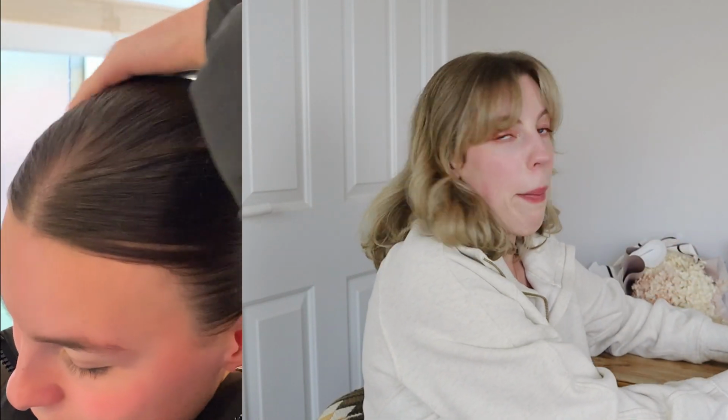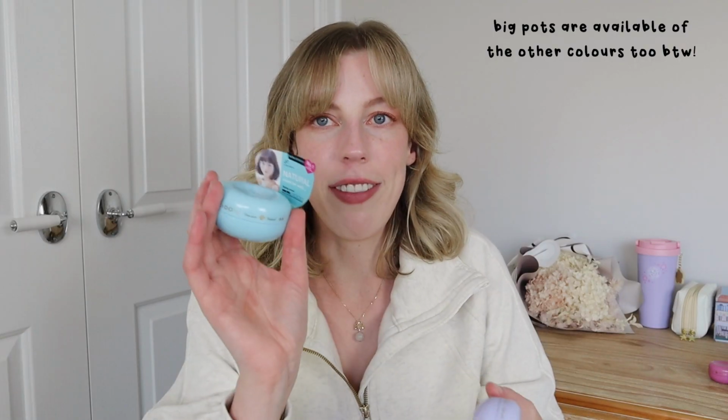Aren't they cute little babies? But you could also buy big pots of my favorite ones, the blue and the purple curl one. And I've looked, and both of these sizes are in Yesstyle. So I think these little pots are a great way to figure out which ones you actually like and know that you're going to use. And then when you find out which ones you like, you can buy these.